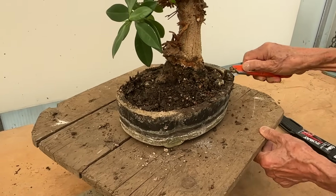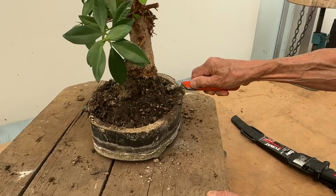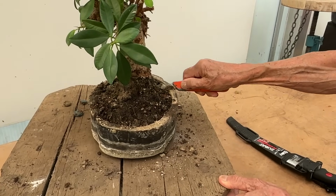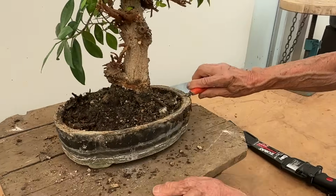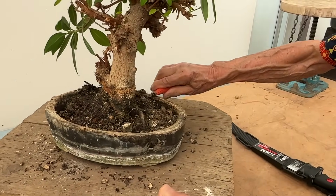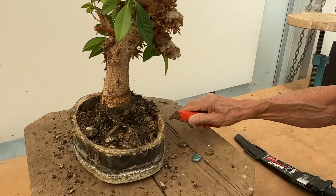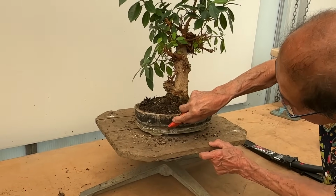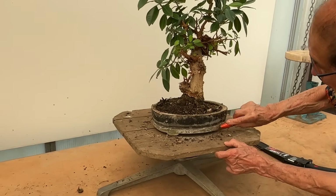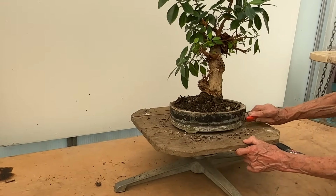When you put fertilizer on the tree, sometimes the chemicals, like crystals, form a film on the pot and encrust it with this white stuff. I'm not going to spend the entire video cleaning the pot because we're here to show you how we do the bonsai. But I'm going to get one of our staff to clean this pot up and then it will be as good as new.